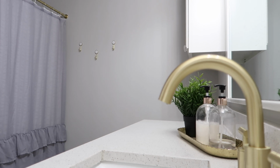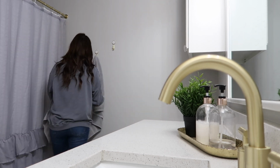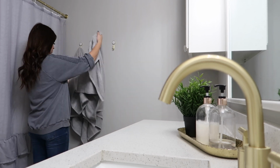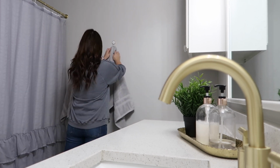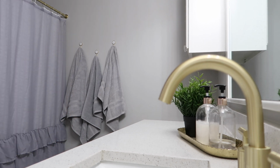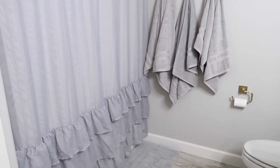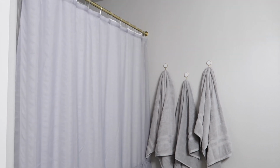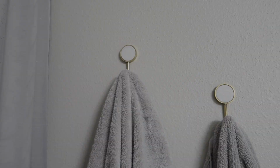I did want to mention, if you're worried about screwing into your wall or you can't for whatever reason, they do make a sticky kind now. So Chase and I ordered ours off Amazon. I'll link the kind that we bought, and they're just black. We do have them hanging on tile in our shower because it's a walk-in shower, but I'm sure they go on walls too, and they haven't fallen off at all.